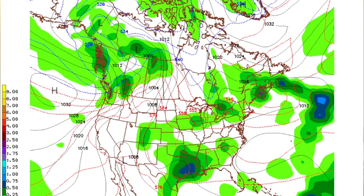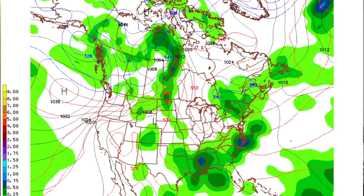This is Saturday the 12th. A lot of people are trying to plan outdoor events, just to peek at that. This looks somewhat wet. And the following day, Sunday the 13th, looks kind of wet. But again, this could radically change. There is little confidence in a specific solution out here.